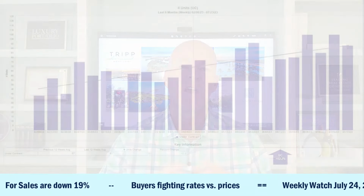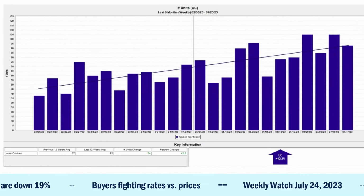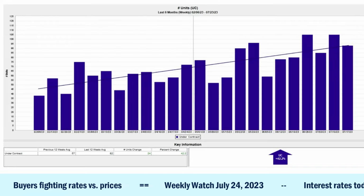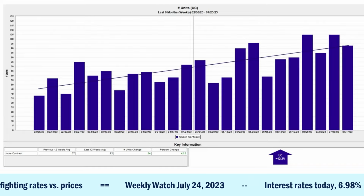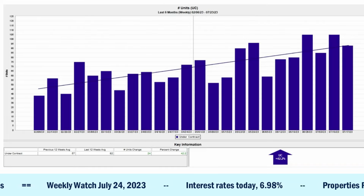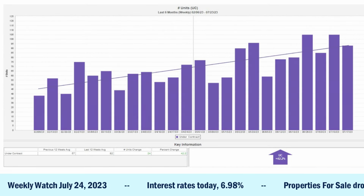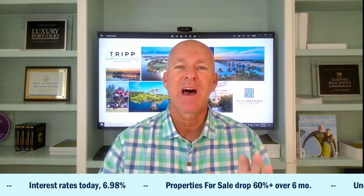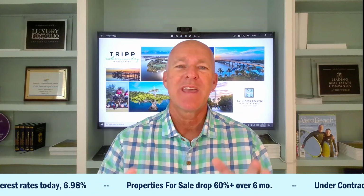In contrast, our under contracts are up 42% in the last 6 months, and last week's under contracts that totaled 96 units was the 4th best week in the last 6 months. June and July have just dominated the year so far. So if you've been thinking about selling a home but wanting to wait for season, you're missing buyers and lots of them. I always say that in the summer, I work less but sell more.